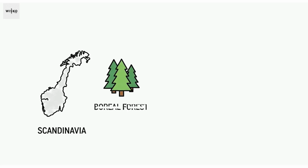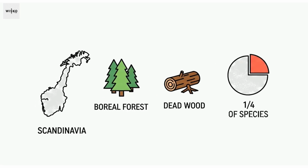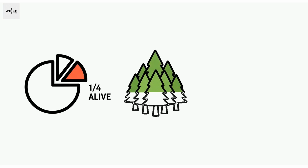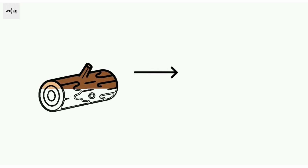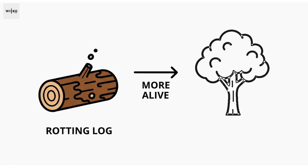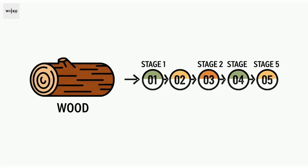In boreal forests across Scandinavia, dead wood supports approximately 1/4 of all forest-associated species. 1/4 of everything alive in an entire forest living inside something that looks completely dead. And the biggest twist, a rotting log is, in many measurable ways, more biologically alive than the living tree it came from. To understand how that's possible, you need to know that wood doesn't just rot randomly.